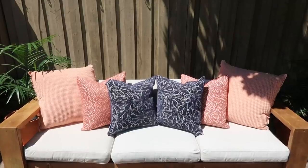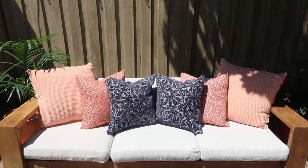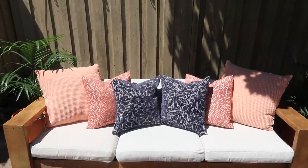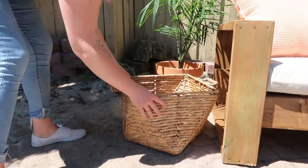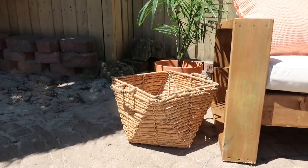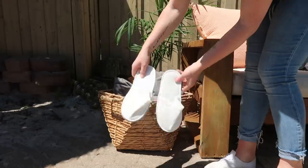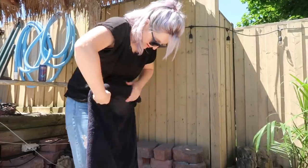I also opted to go for a little color within my pillows. This was a chance to really brighten up the space and give it some life. I also wanted a place to hold towels, so I'm adding in this rattan basket, which was everything. To get this night's spa ready, I added in two cozy house coats and matching slippers, as well as two pool towels.